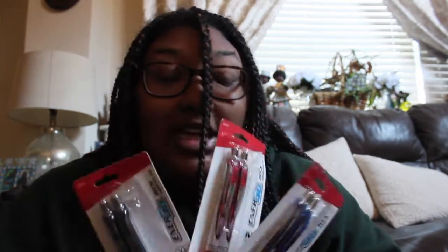Oh yeah, so the Pentel pens that I had, they were a 3-pack. I got them at Staples for $3 each, which is a steal because normally they're like $6 or $7, and then these pencils were $2. And going to Staples right now is always the best.